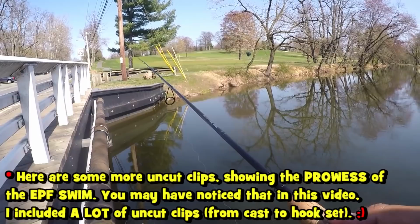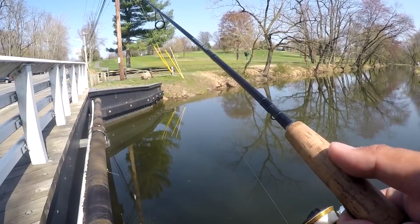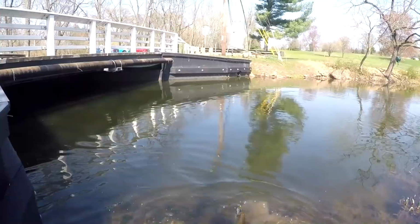Was right around that area too. Oh, yeah, no, I think it's a fish, man. Oh, yeah. It's on it. Oh, hell yeah, another rainbow. You can't make this stuff up, man. Oh, yeah. Got it. Yeah, a little rainbow trout.